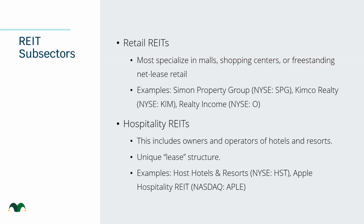Host Hotels and Resorts, HST, is the biggest one in the market. Apple Hospitality REIT specializes in smaller hotels. They call them select service. Think of hotels that don't have big restaurants and convention space. Extended stay hotels are a big part of their portfolio. So there are a bunch of different subtypes of hotels. Some specialize in big resorts, some specialize in smaller properties, some specialize in business travel.